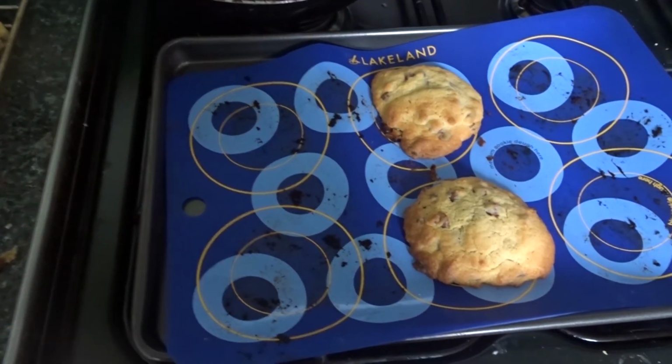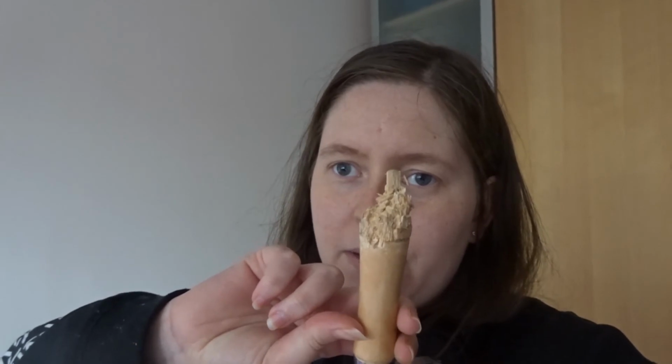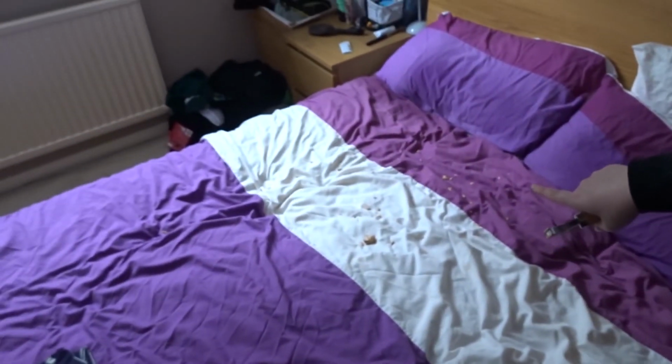Right, now I'm going to go and scrape the hall. Just come into the bedroom to get the carpet scraper, to find that Jeff has done this to it. And the rest of the stuff is on the bed.